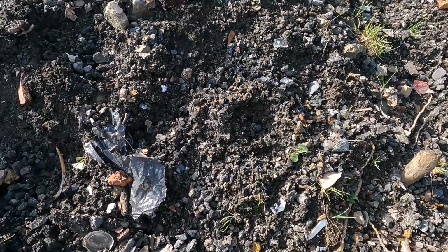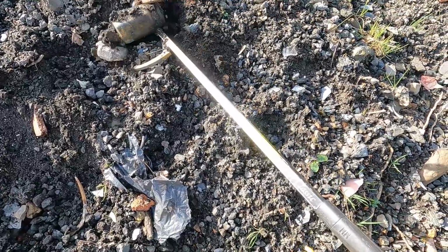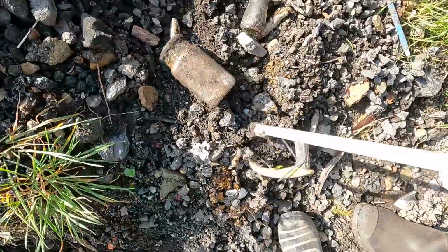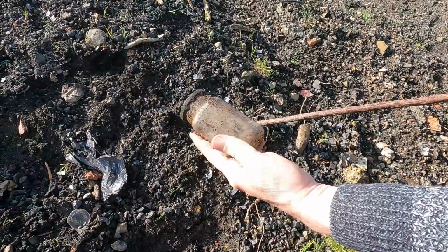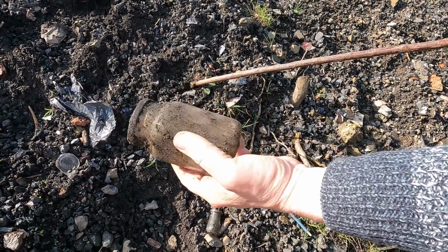Oh, Phil spotted a bottle as well. What's this? I can only see the end, so it's a moment of discovery for us all. Oh, a square jar. Oh, there we go, I didn't break it. There we go, get the muck out. One square jar, very nice. Ridges on the bottom. Nice. That's a nice one there. It is, very nice shape.